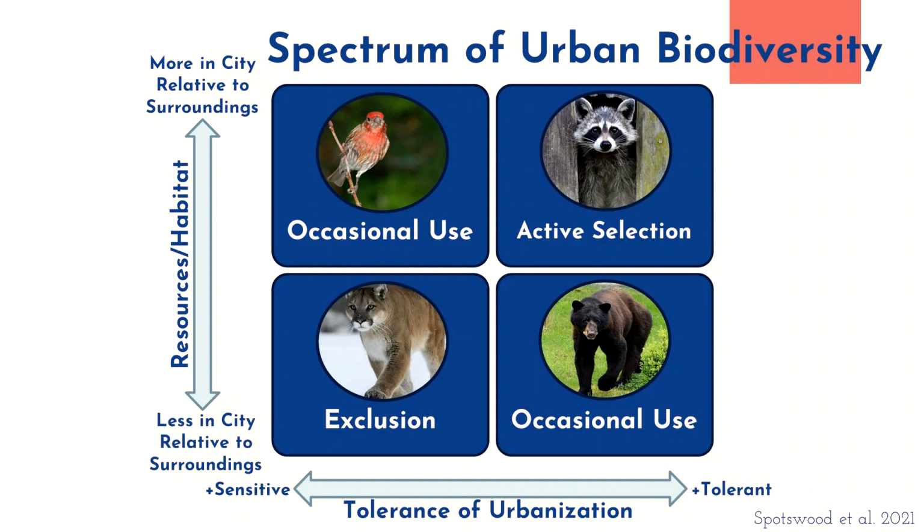We can think about species and their relationships with urban areas on 2 different but related spectrums, which you can see here in a graphic based on a figure from a paper led by Erica Spotswood, which is in our supplemental readings this week. Urban areas will either provide more or less habitat resources than their surrounding landscapes, and species will exhibit a certain tolerance towards urban areas, ranging from highly sensitive to incredibly tolerant of urban areas.